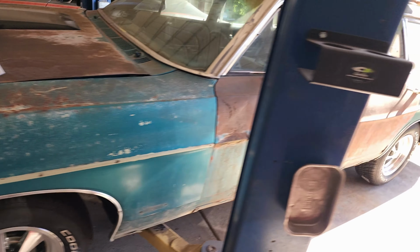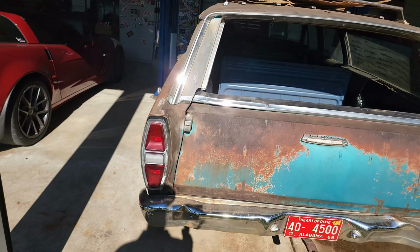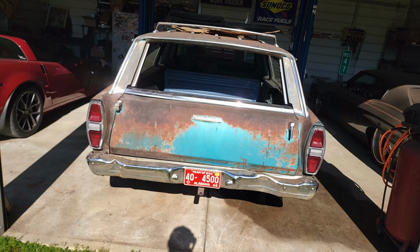Obviously still here, still in one piece. I didn't sell it. I didn't get mad at it. It is what it is when you're dealing with old cars. Issues happen. Wiring is a main one, and that's not something I wanted to be tracking down in the middle of the night and trying to figure out at a hotel after I was already tired. So the wagon's here. It ain't going nowhere, and we're going to continue to work on it.